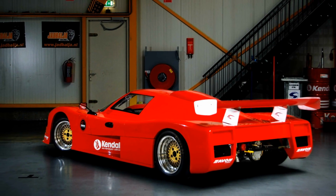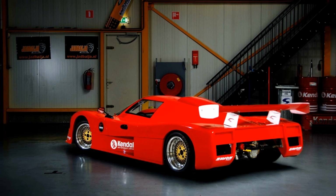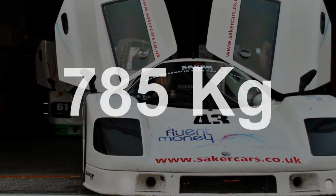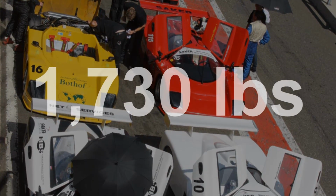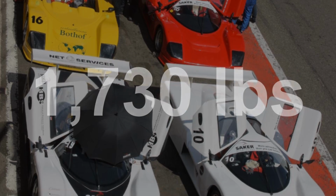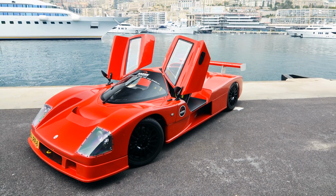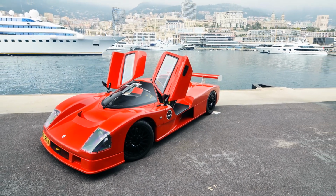Since 275 isn't an entirely impressive number by today's sky-high supercar standards, the GT and Sprint are kept ultra light, weighing in at a low 785 kilograms, which converts to about 1,730 pounds. This improves the power-to-weight ratio a lot and is achieved by using a lightweight fiberglass body installed on top of a rigid steel space frame.